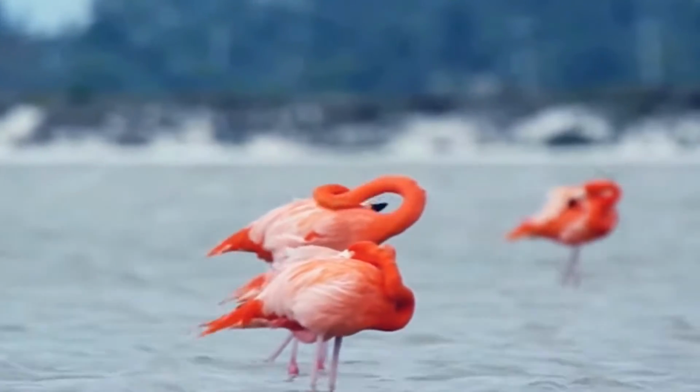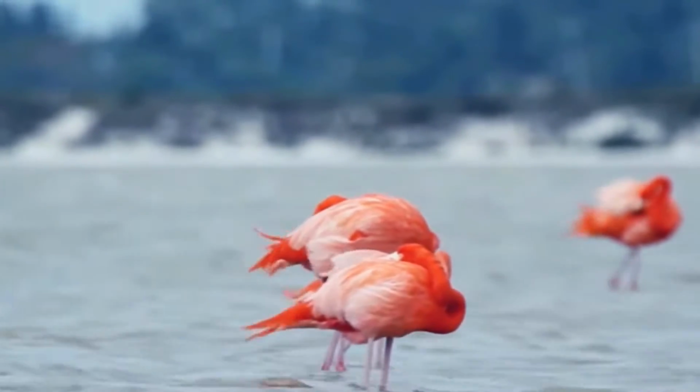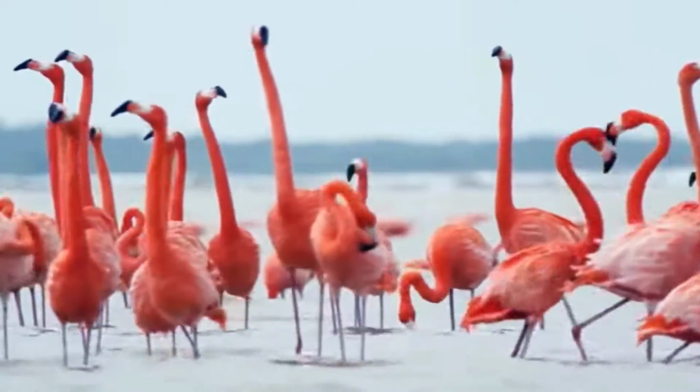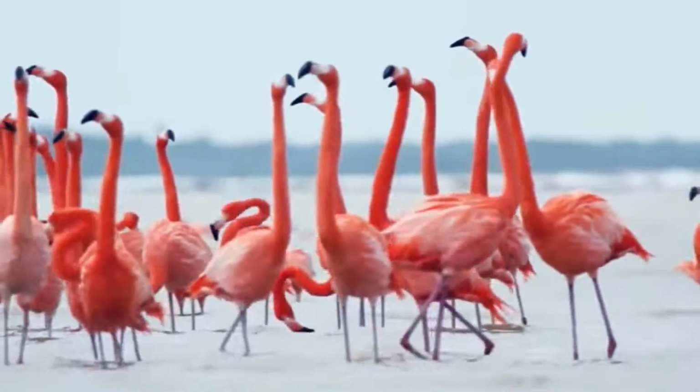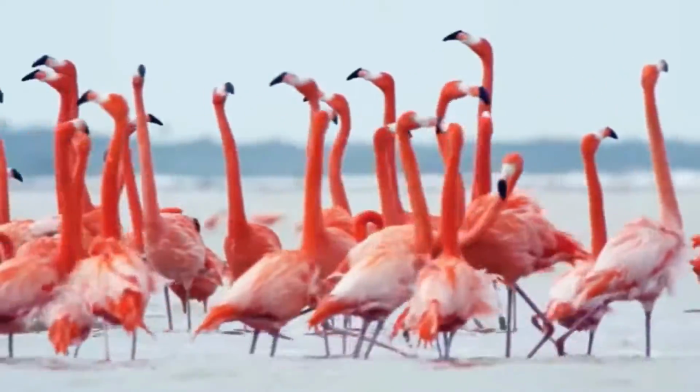The unique pink color comes from their diet of shrimp, and as you might have guessed, they are very good swimmers. Even though they don't look aerodynamic, a flamingo can fly up to 35 miles per hour. Quite impressive considering those long legs.